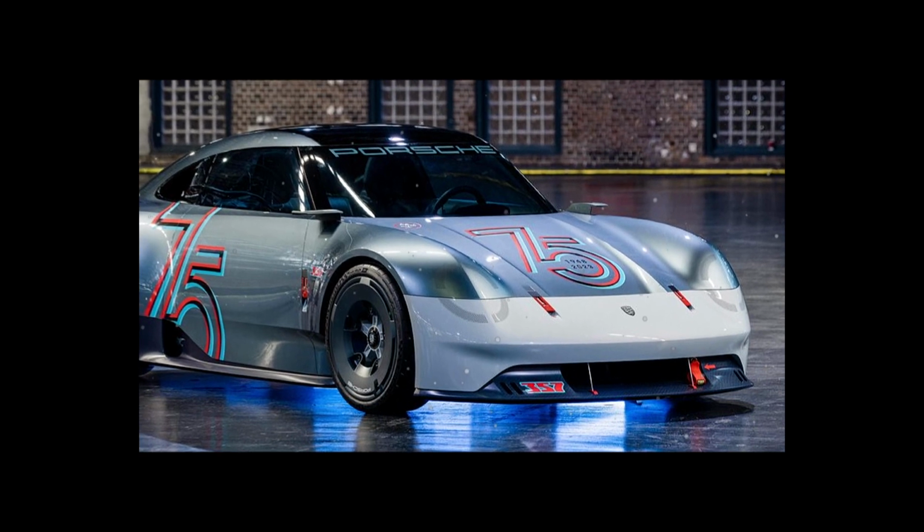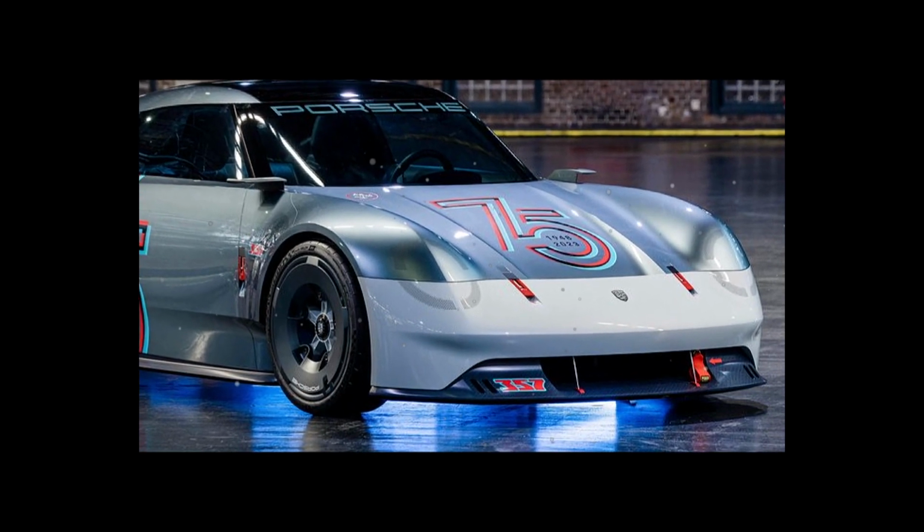Hello guys, in this video, I want to share with you the exterior and interior of Porsche Vision 357 concept.